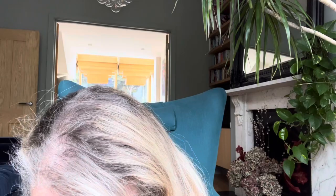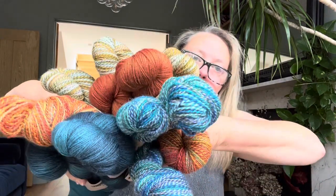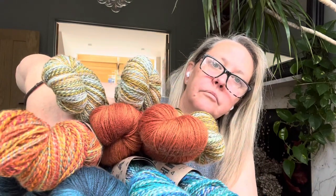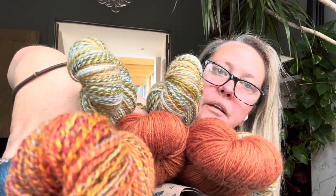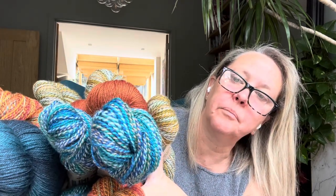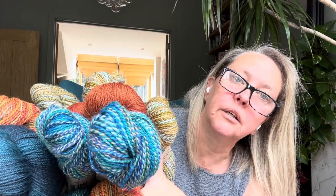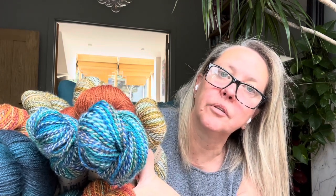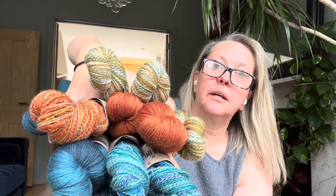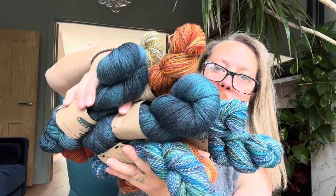So if you can imagine them all together, the lichen matches in with the pumpkin, provides a contrast, but there's light in the blue water yarn as well. So yeah, I'm a bit inspired by this. I don't know where to start though. I think I've got to start swatching.